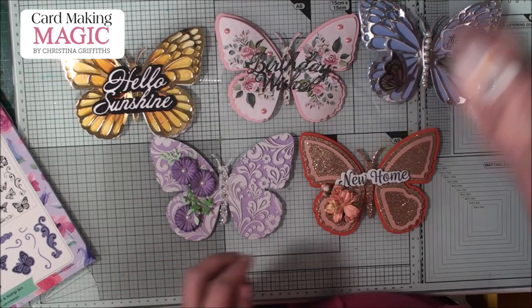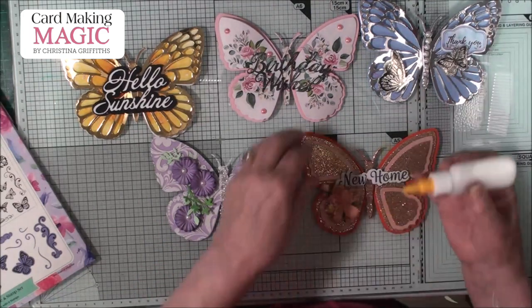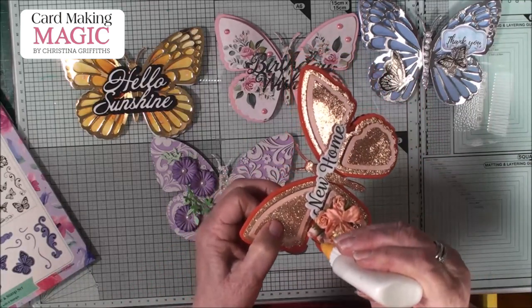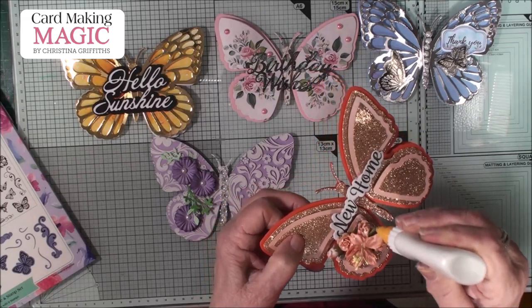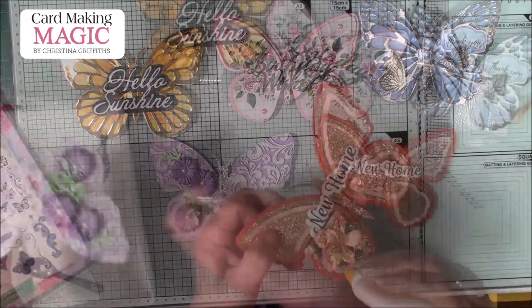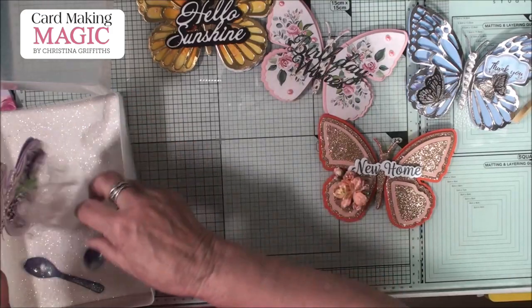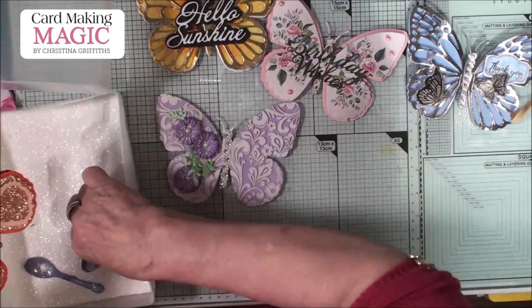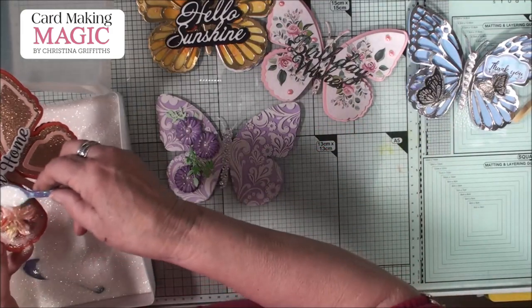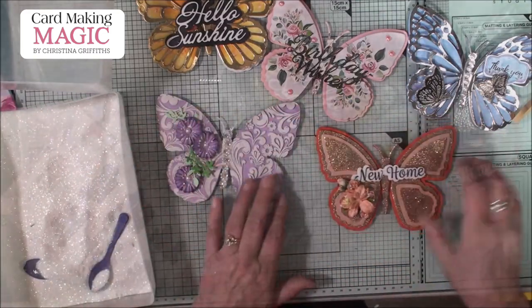Now, all I need to do now is just glitter up my flowers, and these will be ready. So I'm just going to take some glue and just dot this onto the petals. So now with the glitter, we can just sprinkle some glitter onto the top of the flowers. And once that glue is dry, that glitter will lie flat.